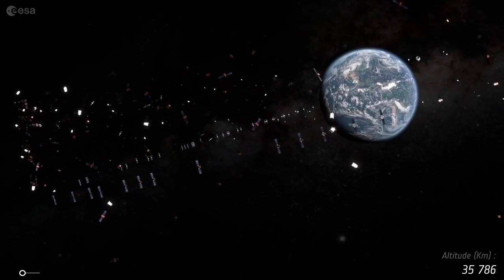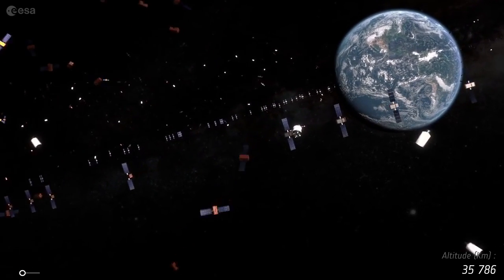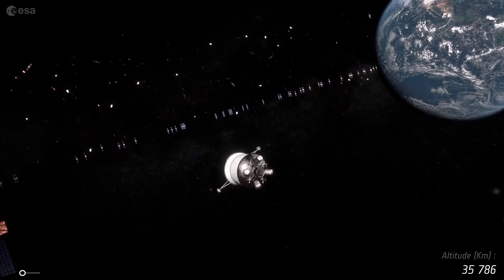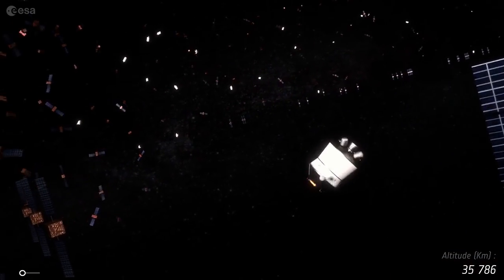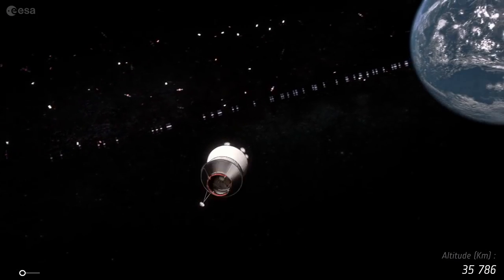Launcher stages used to deliver spacecraft into the geostationary ring often remain on their transfer orbit and could interfere with active missions. Consequently, debris mitigation guidelines foresee that these stages should be maneuvered out of the geostationary ring and other frequently used regions.